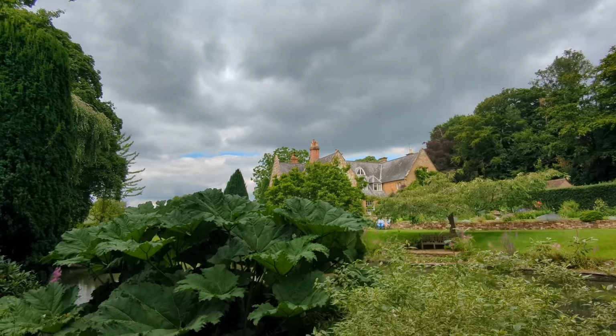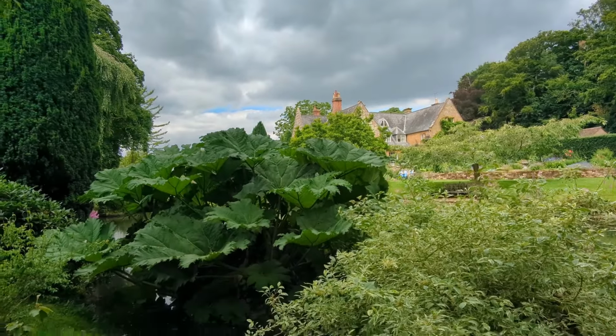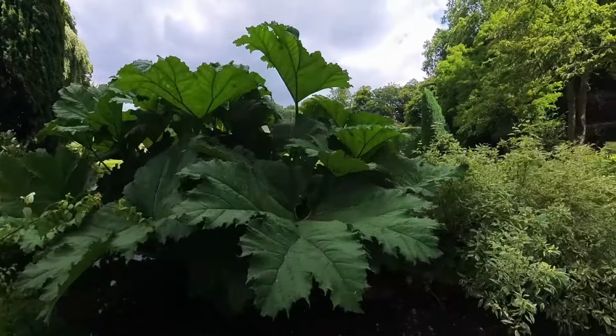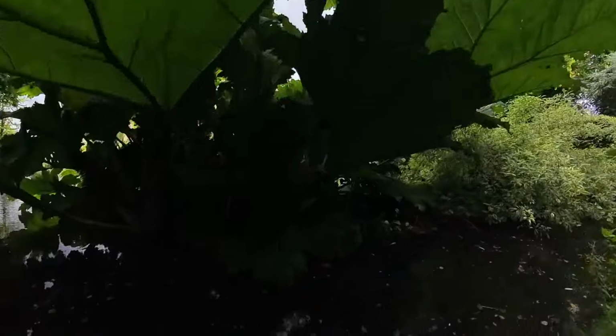This plant here is giant rhubarb. Unlike its diminutive cousin, it isn't edible. In fact, it's actually poisonous, but it looks very impressive.